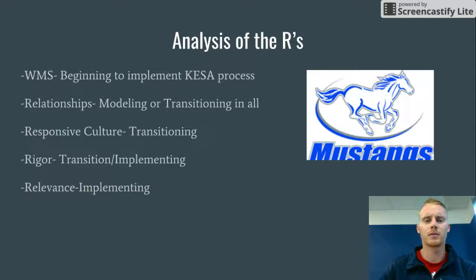Breaking down what we went through, my principal and I, when it comes to relationships. I think that we do a really good job of this for the most part. I think this was our strongest category. When it comes to component one, staff, this was our best one, I believe. We were modeling. Component 2, 3, 4, we were transitioning in all of those. So again, I think relationships was our strongest piece.